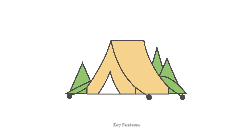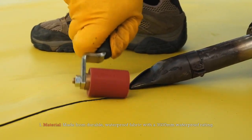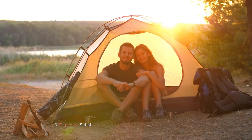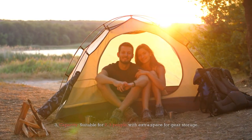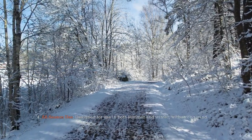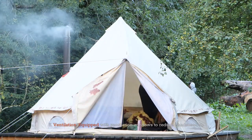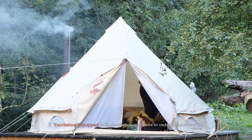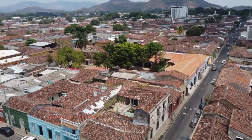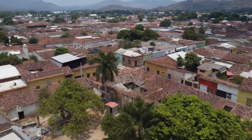Key features. Material: made from durable, waterproof fabric with a 3500 mm waterproof rating. Weight: weighs 2.8 kilograms, providing extra durability and stability. Capacity: suitable for 2-3 people with extra space for gear storage. All-season use: designed for use in both summer and winter with strong wind and snow resistance. Ventilation: equipped with ventilation windows to reduce condensation. Stability: dome structure offers enhanced stability, perfect for rough weather conditions.